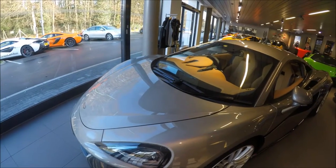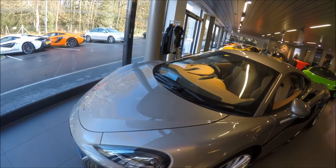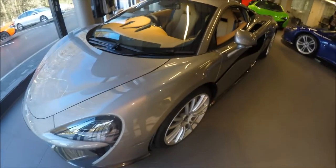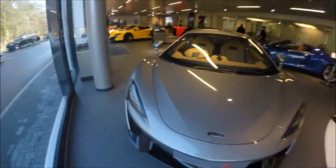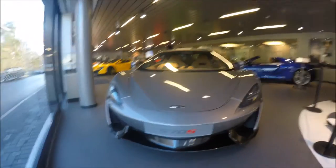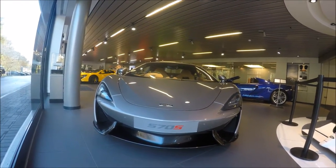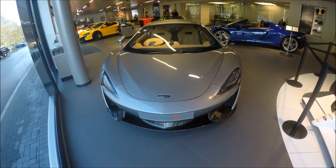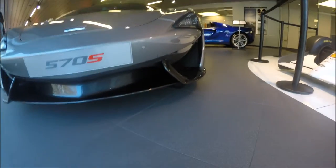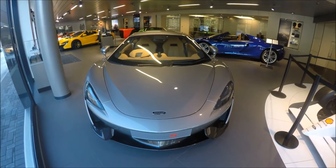I'm not sure on there. Do I like it? I really like it. If it was in yellow or an orange, definitely. Details on it that you don't even see when you look at it the first time. Because they've cut it in two, haven't they? That's got the side of the P1. Yeah, it does look good.